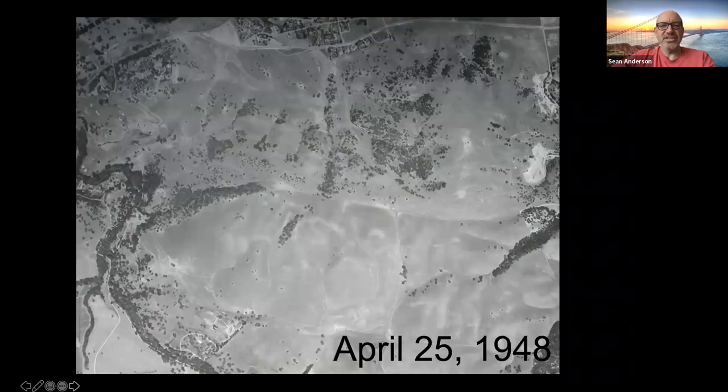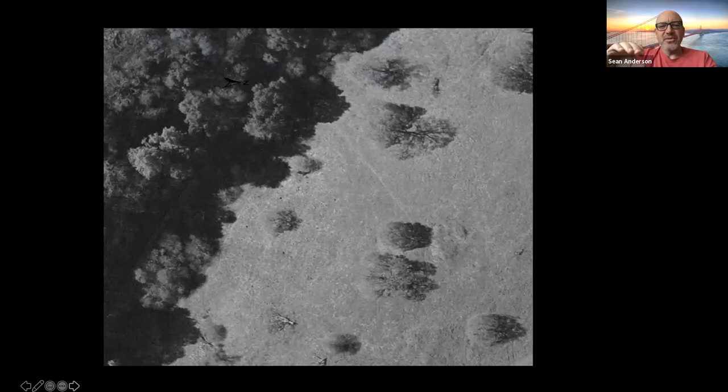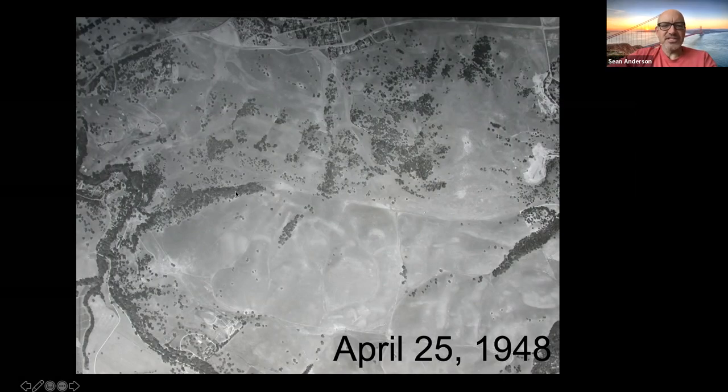So here's an image of the same site from 1948. And I think maybe one of the first things you notice is, just like before, it seemed like there's more trees on this side and fewer trees on this side. So this gross pattern at least seems to be the way it's been for many decades. And as we go in, in this case, this big chunk of stuff, we can say there are trees there.